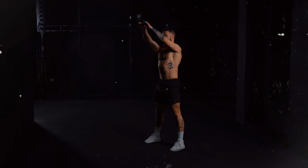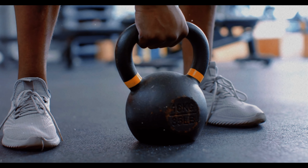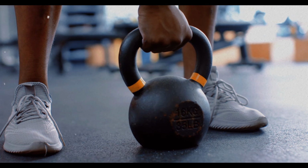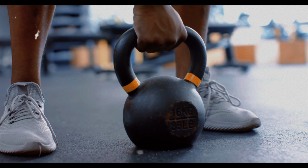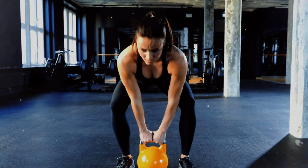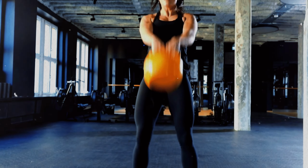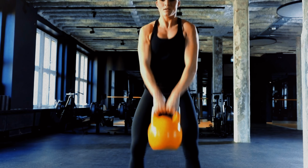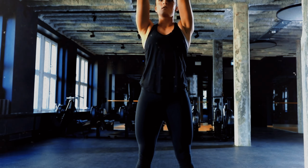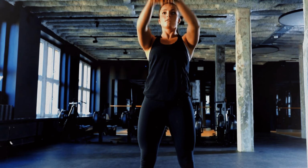Although it may seem like a simple exercise at first glance, it activates multiple muscle groups simultaneously, making it one of the best choices for men over 40 who want to maintain strength and agility without putting excessive strain on their joints. The main advantage of the kettlebell swing is that it strengthens the posterior chain, meaning the glutes, lower back, hamstrings, and core, which are essential for maintaining good posture, preventing pain, and improving overall physical performance.